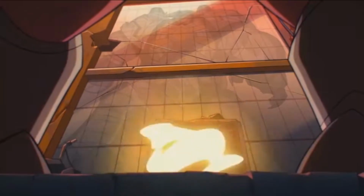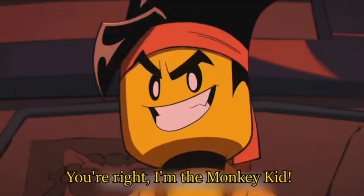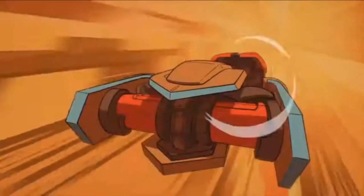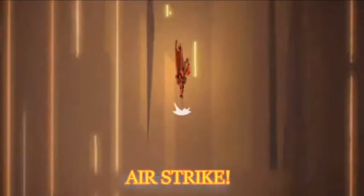Now that the kid knows his destiny is to be the Monkey Kid, he gets a transformation scene and has the ability to fly and fight in the same way the Monkey King did at the beginning of the first episode. The Monkey Kid even has a few new tricks up his sleeve by summoning a giant robot. I did think it's kind of cool that the giant robot still uses the same staff, just now grown for his size.